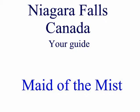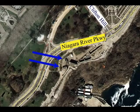So if you've got cameras, you may want to make sure you cover them or keep your lens cap clean, or possibly take your watch off, because it does get a little misty down there when you get into the Horseshoe Falls. The Maid of the Mist area is located at the bottom of Clifton Hill.